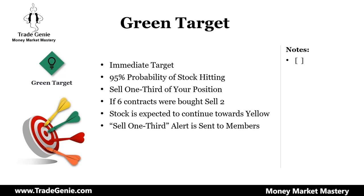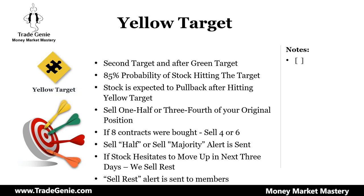If the minimum percentage gain I require is a 30% gain at the green target, and the green target is hitting and I see a 30% gain in the option or more, then sell one-third. I get the alert in my trading platform when the option is hitting a 30% gain, or when the stock is hitting the green target. So there are various alerts. At 30% gain, I receive the alert. The stock hitting the green target, I receive the alert, and other alerts. So the one-third is sent.